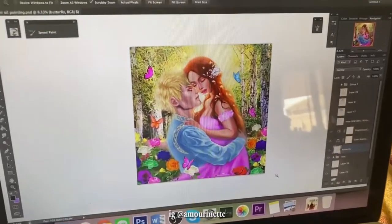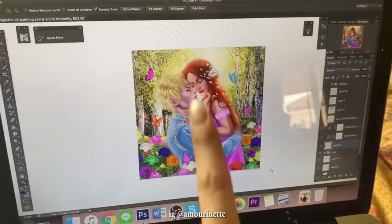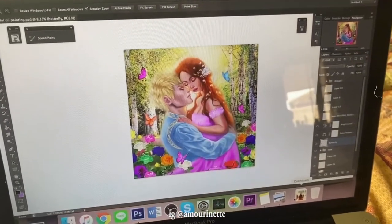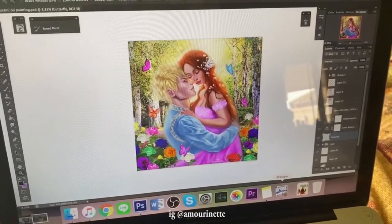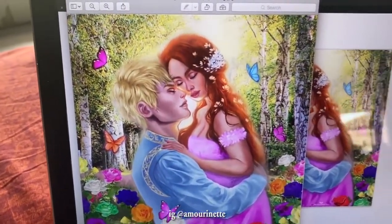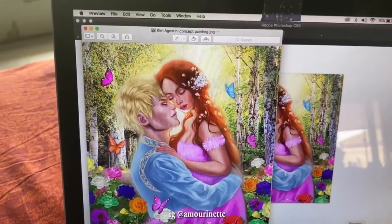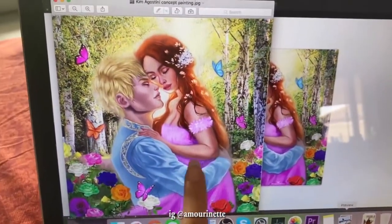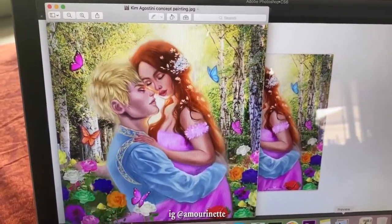All right, so for today I have to transfer this sketch onto the canvas. This is a commission piece for an oil painting for my lovely client. Let me show you. Yeah, so she requested this painting based on the original painting, that one that I actually did for myself, and she wanted me to do the version that fits better for her concept.